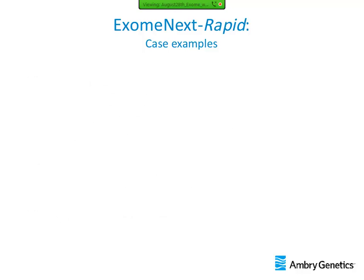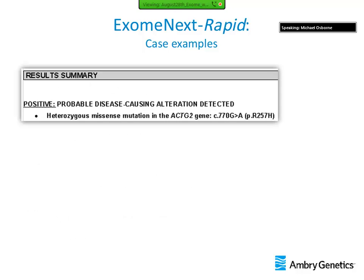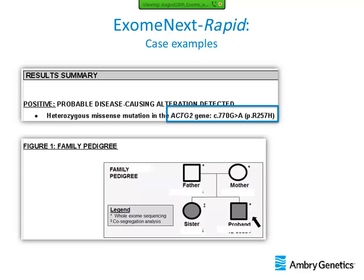So again, exome sequencing was sent to Ambry, and this patient did have a positive result. A probable disease-causing alteration was detected in the aCGH gene. This is a specific mutation that was detected in this patient. On the report, we also provide this pedigree analysis. What you can see by these little stars above father, mother, and proband is that the star indicates that whole exome sequencing was performed on all 3 of these individuals. The pathogenic aCGH mutation was found in the proband and was not located in mother and father.